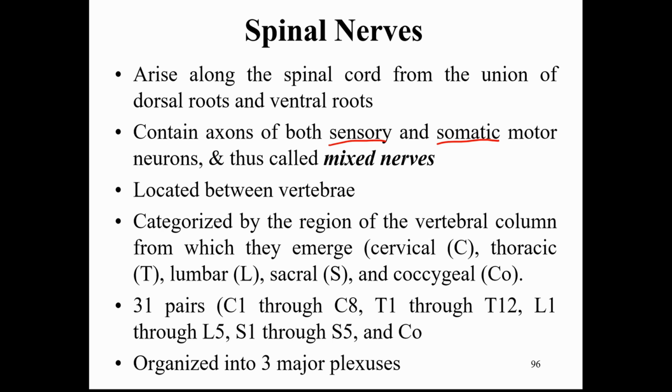So depending on saan part siya ng spine, nagsisimula, yun ang kanyang number. So I think this was discussed in your skeletal system. So we have 31 pairs, C1 to 8, T1 to 12, L1 to L5, S1 to S5, and CO, isa lang po siya. And they are organized into three major plexuses. When we say plexus, it is a bundle of nerves.